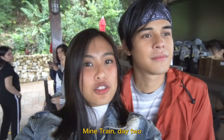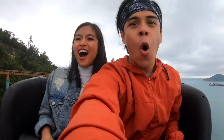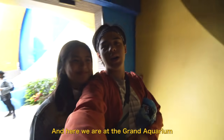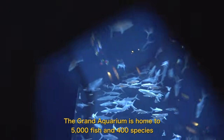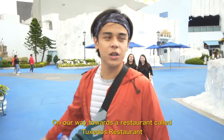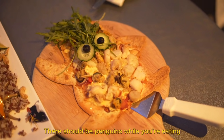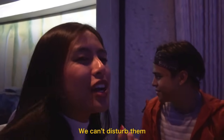Mind train day 2, but this time no VR naman. And here we are at Grand Aquarium. The Grand Aquarium is home to 5,000 fish, 400 species. On our way towards a restaurant called Tuxedo's Restaurant. Surprise na lang namin kayo kung ano may video. May mga penguins while we're eating. But since it's mating season now for the penguins, so privacy daw muna. Do not disturb daw muna.